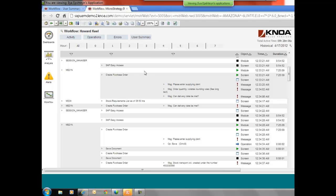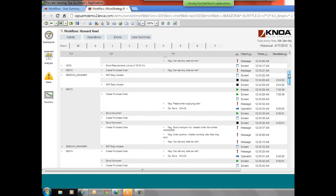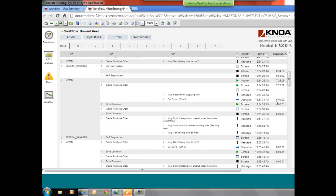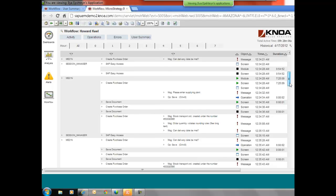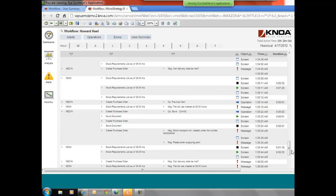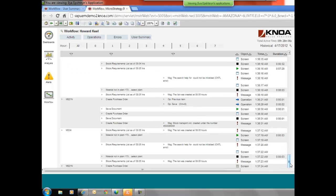So you can actually see that the users are getting an error message on the create purchase order screen within an ME21 transaction. Similarly, as the users are actually executing the transaction and they're clicking on different operations, different links, buttons, all of those are captured, as well as the response metric. How long did it take for that application to respond to the end user? So with this type of workflow, you can imagine if you take this information, export it into Excel, attach it to your remedy ticket or solution manager ticket, you've just decreased the amount of time you're spending with the users in trying to understand the problem.